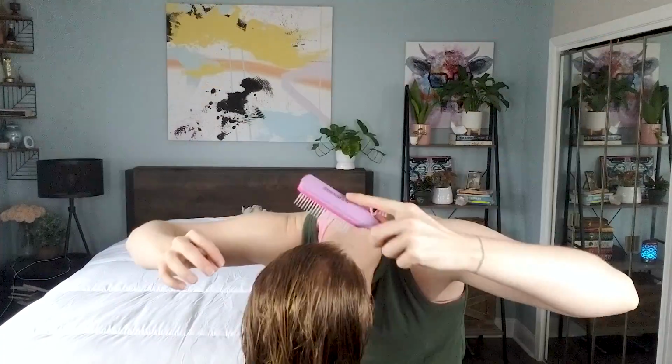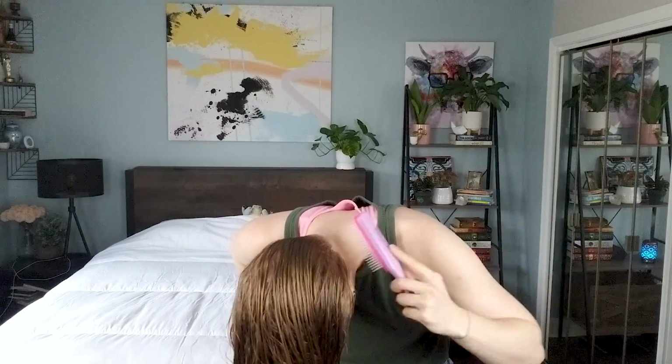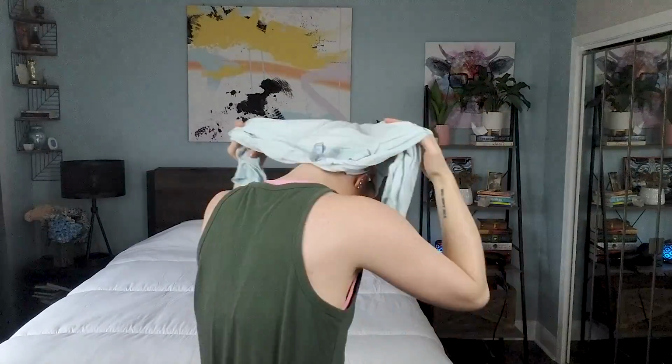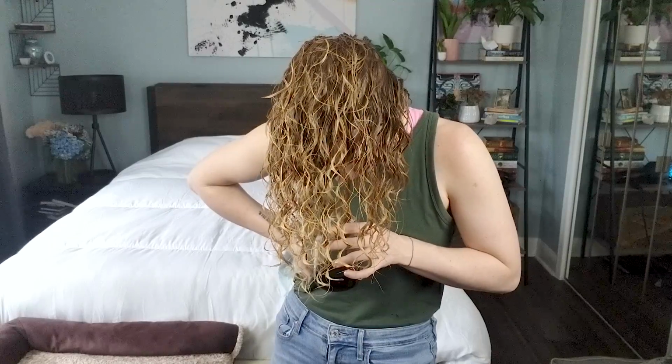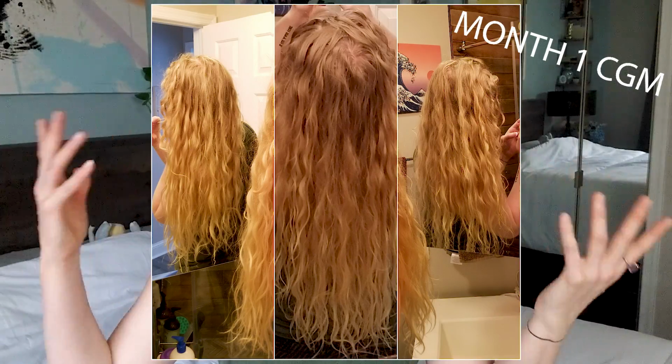I make sure to use a Denman brush just to get it prepared for styling while it's wet, and then I will plop for about 10 minutes just so I can get all the excess water out, and then I'll take it off, and then I will continue with my normal routine, but it'll just be on damp hair versus wet hair. And yes, my hair does look a little stringier whenever I'm damp styling, but I've noticed that once I dry my hair, it forms back together again.